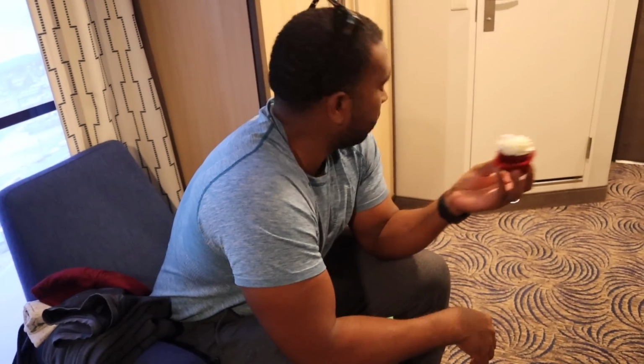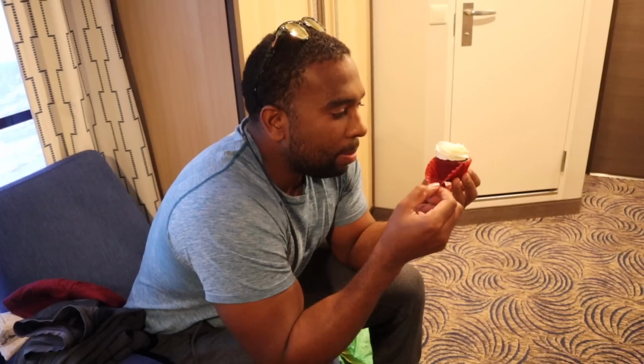What? We are eating the red velvet cupcakes that Jamie and Matthew and Sharon at Sea got for us. They've been in the refrigerator, so the frosting is a little harder and I can't eat it properly.